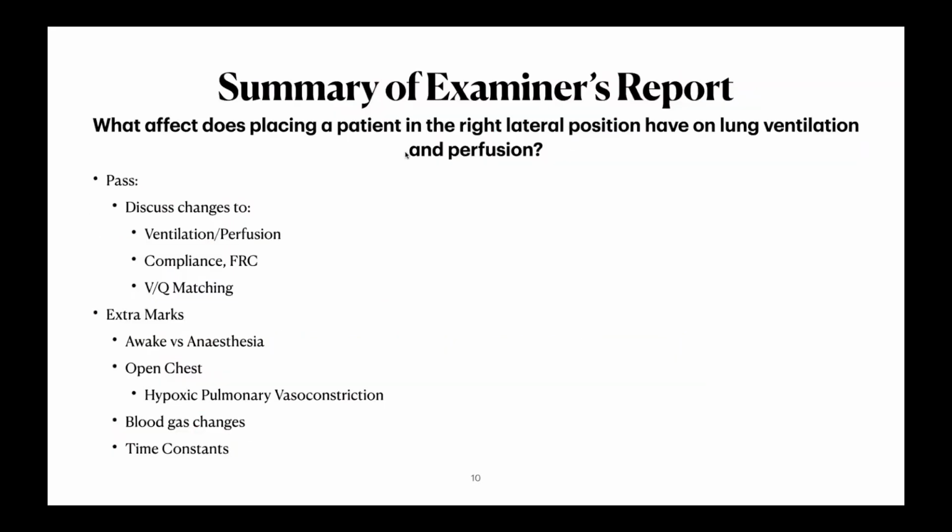So this is a summary of the examiner's report of the question: what effect does placing a patient in the right lateral position have on lung ventilation and perfusion? To pass, we need to discuss in the spontaneously breathing, awake patient the changes to ventilation, perfusion, compliance, FRC and VQ matching. The extra marks would come from a discussion of the awake versus anesthetic state, whether they had an open chest and the role of hypoxic pulmonary vasoconstriction here, any blood gas changes, and time constants.